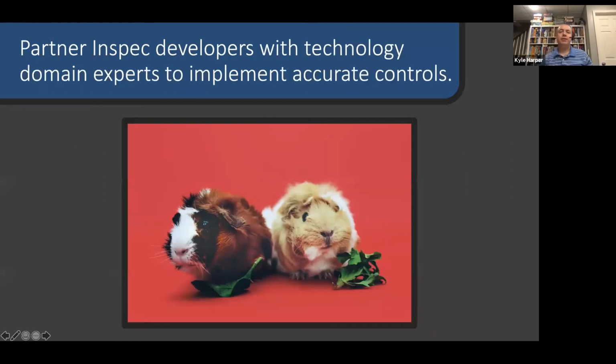Lastly, we really had a lot of success partnering our Inspec developers with various technology domain experts, and that greatly increased the accuracy of our controls. The Inspec developers, my team, we're a jack of all trades. I like to think that we know a lot about a lot of things, enough to be dangerous, but by no means are we experts in all the technologies that we need to create profiles for. So what we often do is have one of our developers literally sit down with a domain expert and pair program through the profile. And it worked really well.